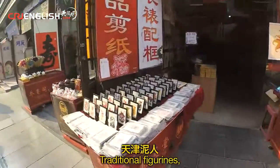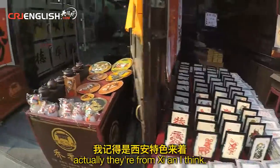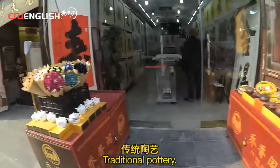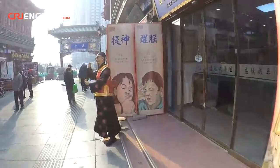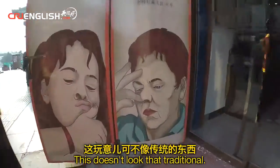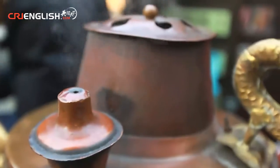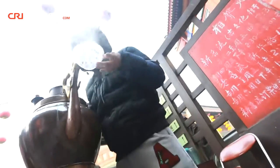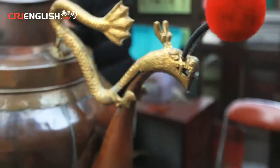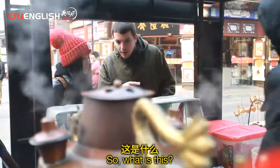Traditional figurines, traditional, this is the pigskin pictures. Actually, they're from Xi'an, I think. Traditional pottery, traditional art, lovely. And, this doesn't look that traditional. Rather strange. So, what is this? This is what?